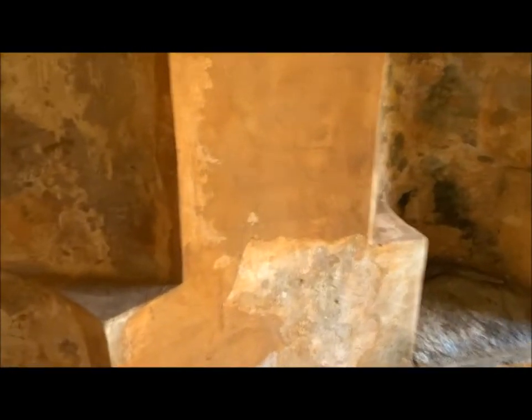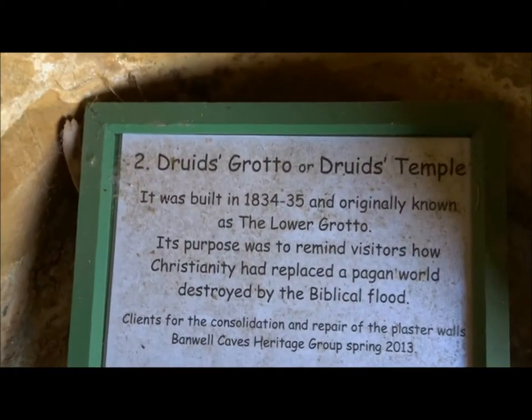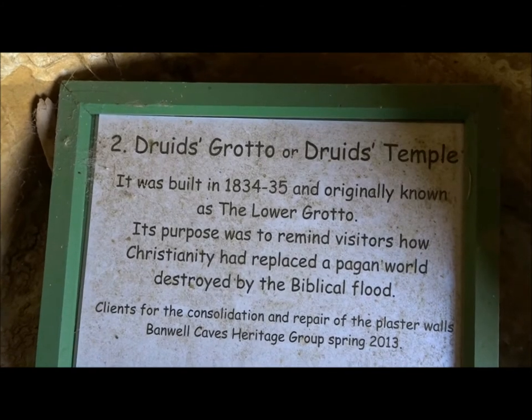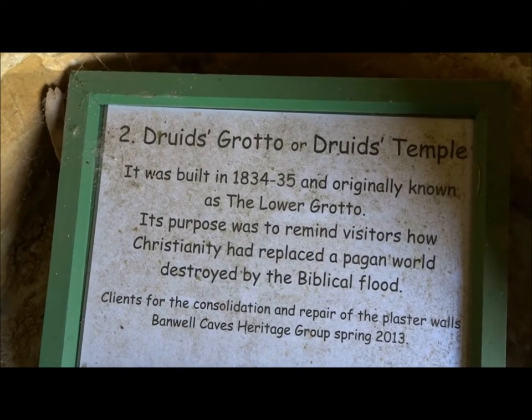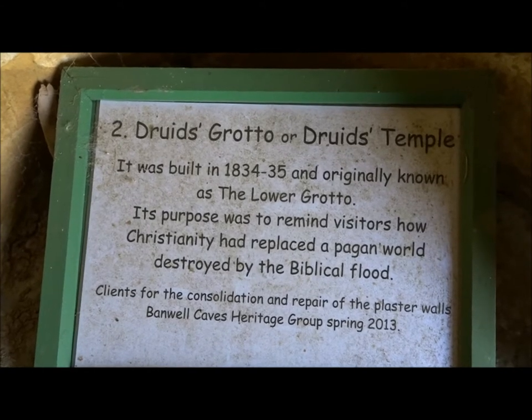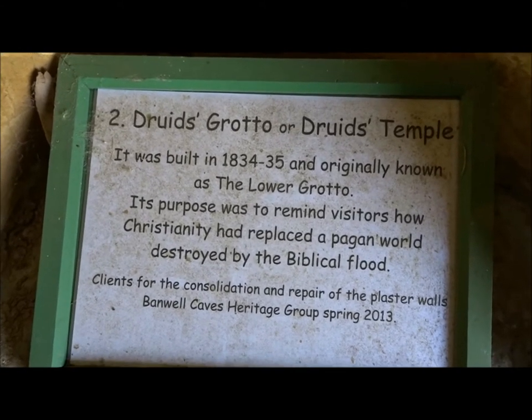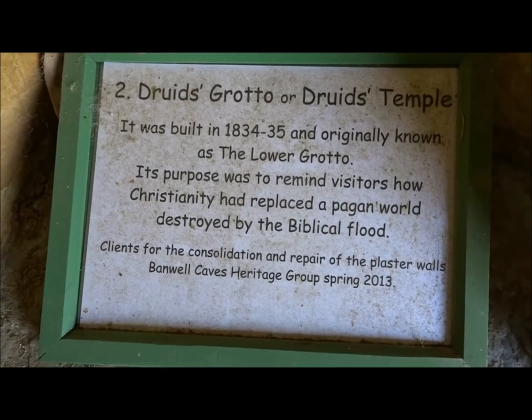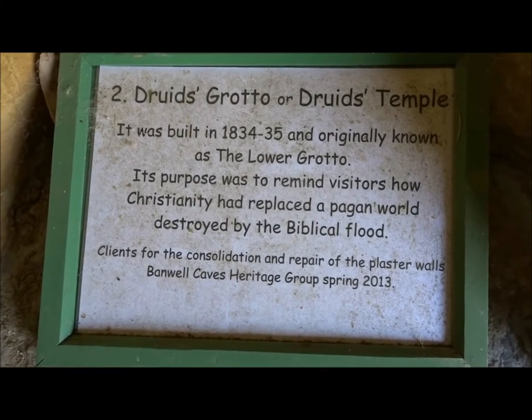Someone told me that there are caves there, but they're closed at the moment. Druid's Grotto or Druid's Temple. It was built in 1834 to 35 and originally known as the Lower Grotto. Its purpose was to remind visitors how Christianity had replaced a pagan world destroyed by the biblical flood. Clients for the consolidation repair of the plaster walls, Banwell Caves Heritage Group, spring 2013.